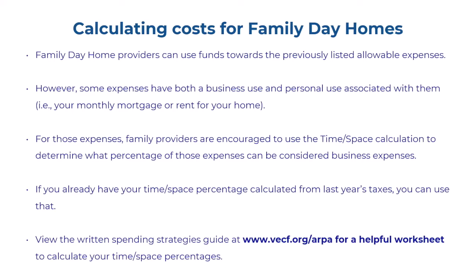Family day home providers can use funds towards those previously mentioned expenses. However, some expenses have both a business use and personal use associated with them. So for example, your monthly mortgage or rent for your home. For those expenses, family day home providers are encouraged to use the time-space calculation to determine what percentage of those shared expenses can be considered business expenses. If you already have your time-space percentage calculated from your last year's taxes, you can use that when determining how much you're spending for the stabilization grant.